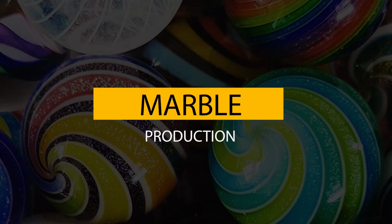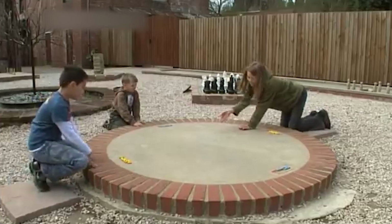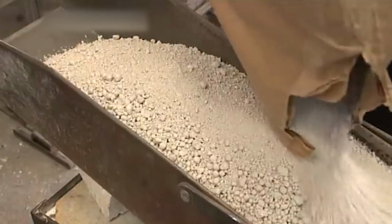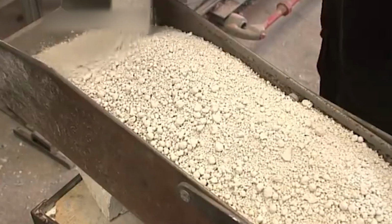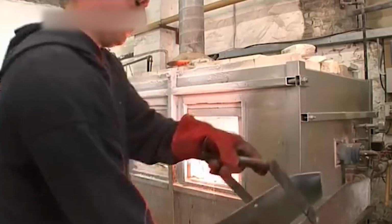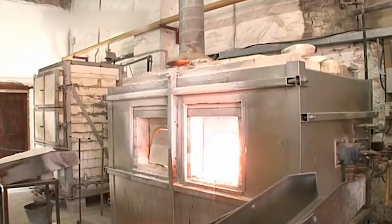Marble production. Let's talk about marbles, little spherical gems that bring joy to both kids and collectors. It all starts with sand, soda lime, and crushed cullet. They throw these ingredients into a giant furnace-driven tank, cranking up the heat to a scorching 2300 Fahrenheit. Inside the furnace, the mixture melts and becomes one fiery liquid.